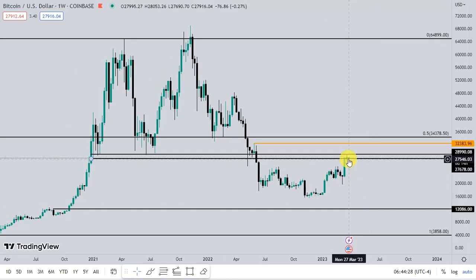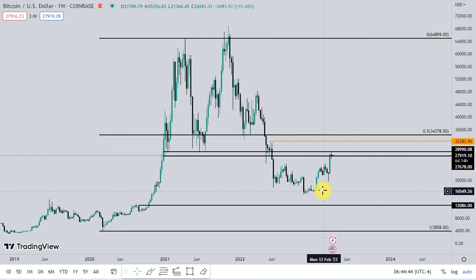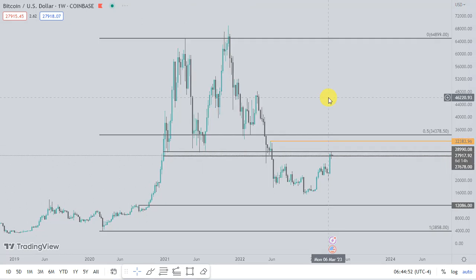So currently I'm bearish at this zone, and I don't think it will go higher. And if it goes higher, I might look for the deviation of this high and to re-enter short on Bitcoin. So this is the weekly time frame, my views and my higher time frame levels. Now we go to the daily.